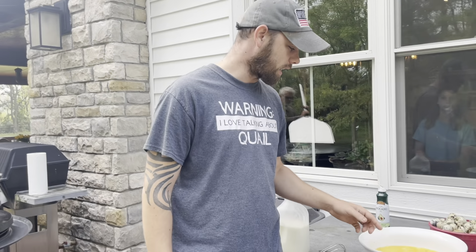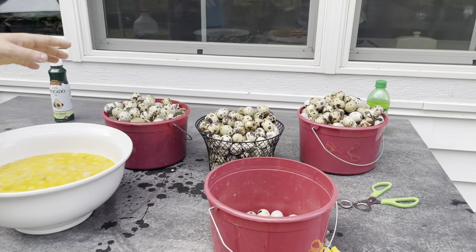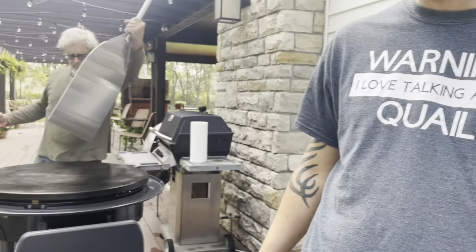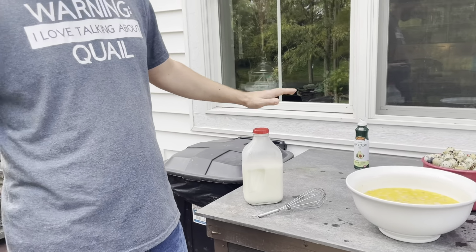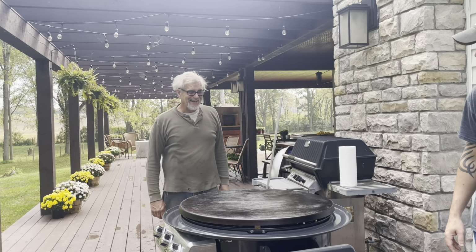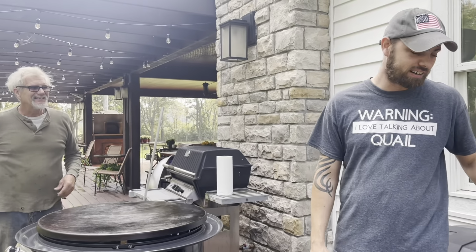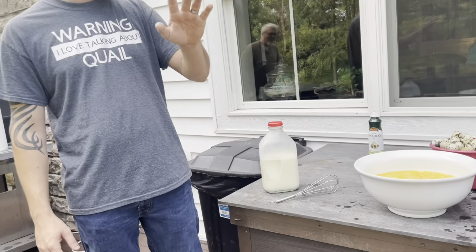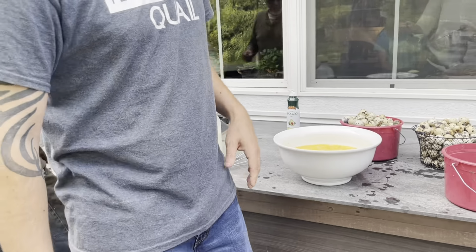200. Hey, all right, so we're back. We got 200 eggs. We obviously could do a whole lot more, but we're afraid that we won't have enough space. So we're going to use the milk here. This is unpasteurized. It's from a herd share. So we're going to use that and salt and pepper and all kinds of stuff. And we'll show you when it goes on the grill.